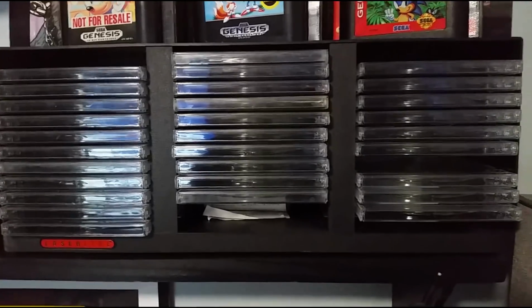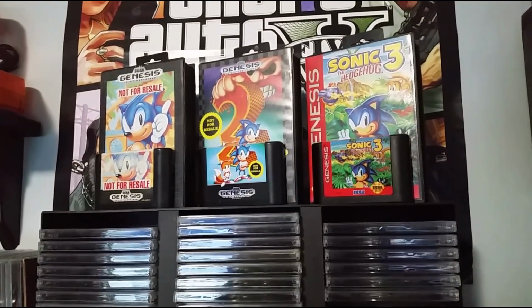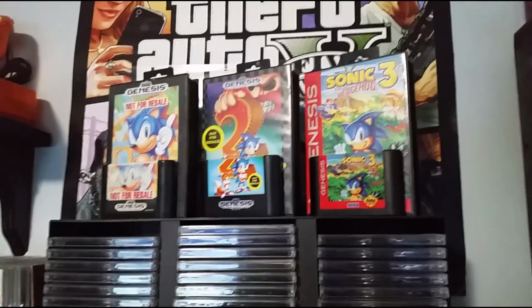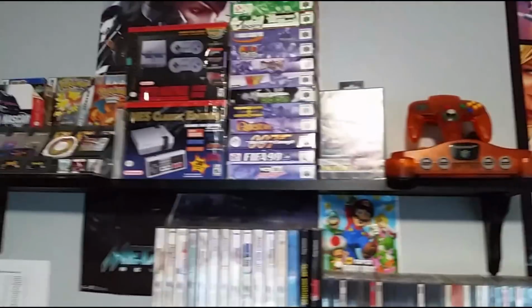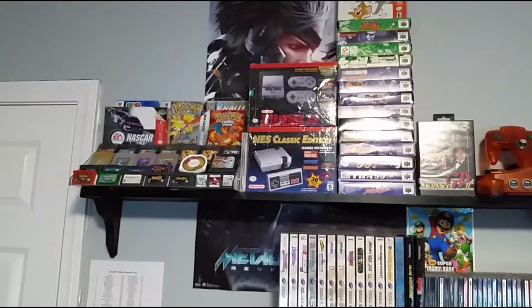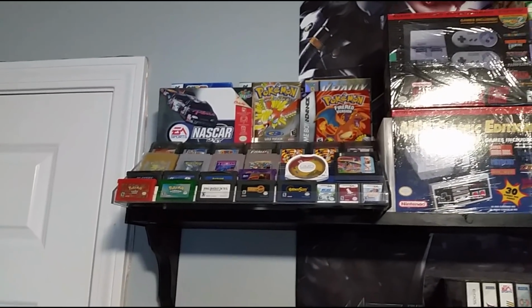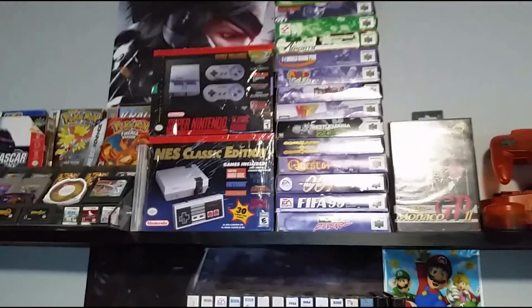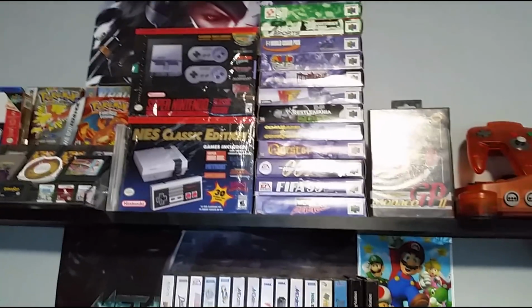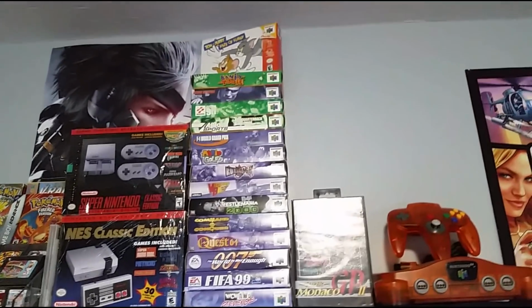These are some loose Sega Saturn games in here as well. And those are some boxed Sonic games. I have quite a few of those, but these are the nicest looking boxes and cartridges, so I put those up there for display. Over here you got this shelf with some Game Boy games. You got some Pokemon games up there that are pretty valuable. 2 brand new in the box classic Nintendos. Those are wrapped in saran wrap just to keep them from getting dusty, but they're 100% never been opened.